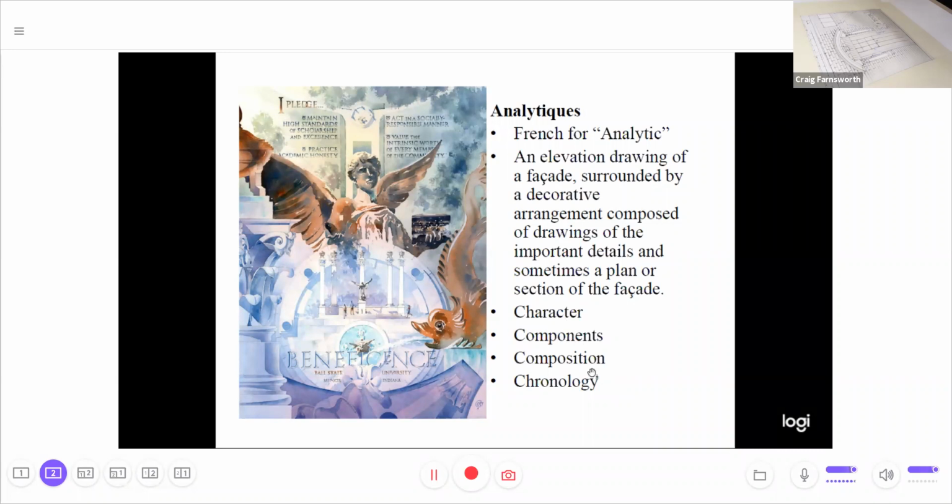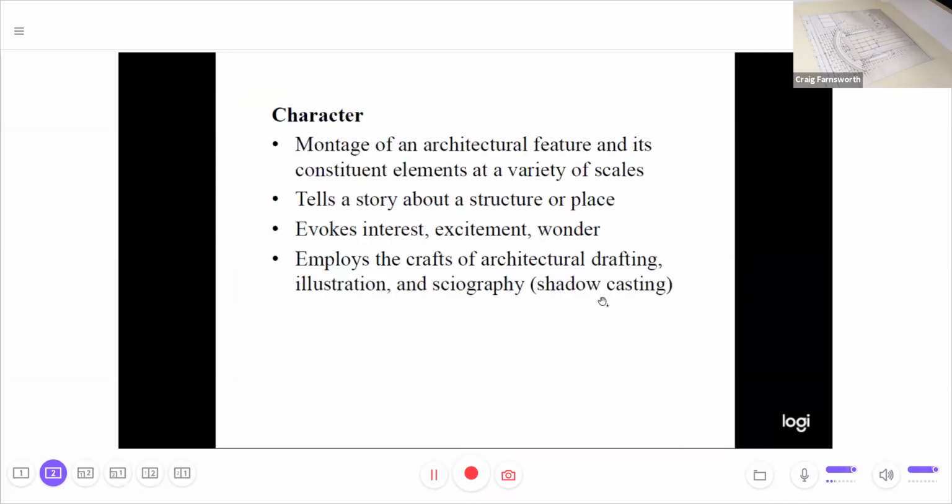But anyway, as far as the analytique goes, the first idea is the character. This is just a montage, again, of architectural features at a variety of scales, but I think it tells a story, right? It's not just the elements, but it tries to evoke some of the character or quality, the essence of what the design is all about. And it's really also a well-crafted piece. It's beautifully drafted. It's an illustration. It employs sciography, which is shadow casting, kind of the science or study of casting shadows. And so all those elements come together into just a wonderful exposition.